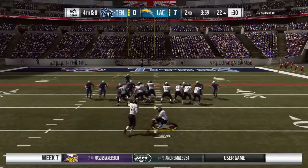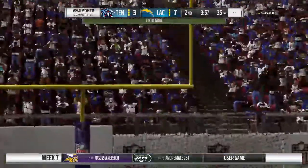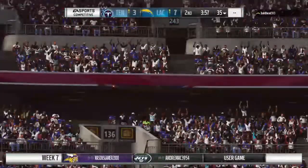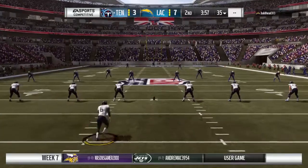And Hauschka's kick is good. And they are on the board, but still trailing. It's 7-3. So chalk that down as an 8-play drive, capture the field goal.